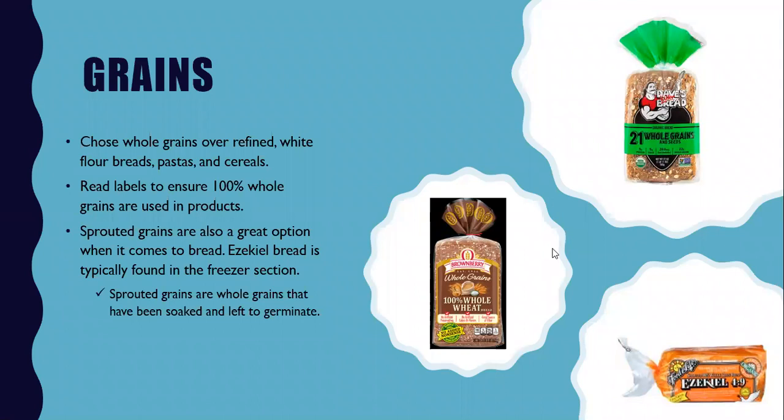So on the topic of labels, when it comes to our grains, it's definitely important to make sure we're reading labels, okay? Typically we always want to choose whole grains over our refined white flour breads, pastas, and cereals. Why is that? Typically our white breads are going to be more high glycemic, which means they're going to affect our blood sugars quickly, and they provide us with fewer nutrients than our whole grains. So ideally, when choosing grains, always make sure we're getting 100% whole grain products. It's key to look at ingredients here.